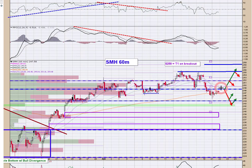If price can do that, I think you can take a long there with a stop just below and say, okay, we had a pullback, now we're back on the upswing. But until that happens, I wouldn't be getting long. I would not be getting long SMH right at this level, because it's just too easy to reject at 248.50, and then you haven't really gained anything, and then you're on the wrong side of the trade all of a sudden.